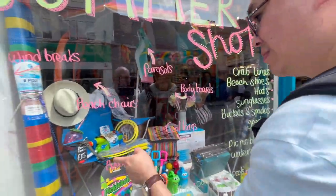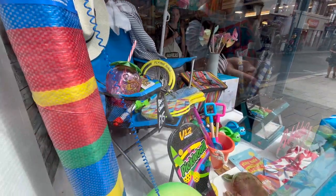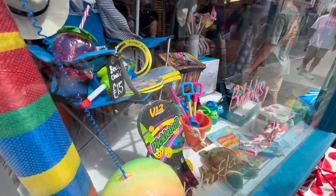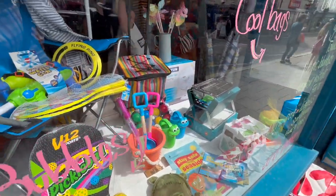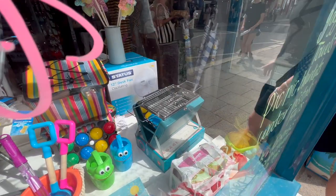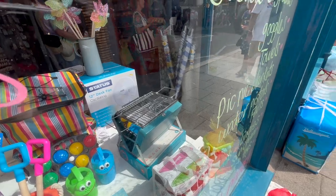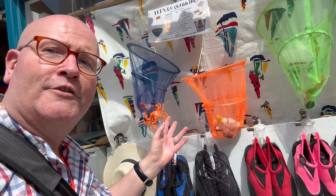Oh, well, this really means that you're at the seaside, doesn't it? Because of the seaside chair. Yeah, you've got the deck chair, you've got a flying ring, you've got pickleball, the bucket and spade. And the little lunch bag. A lunch bag, and look, a little mini barbecue. It almost looks like a toy. I think it is actually real. And if you wanted to go fishing, look, there are nets that you could buy just there.